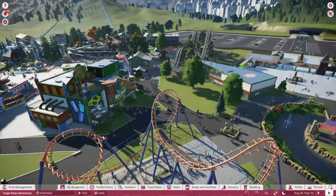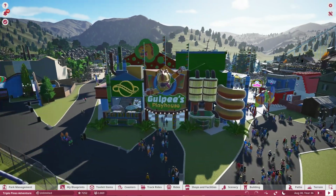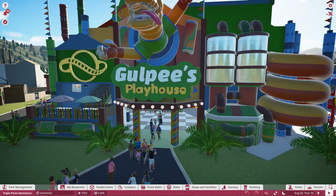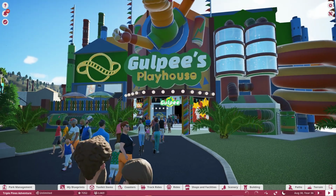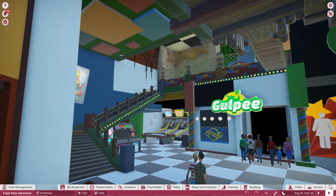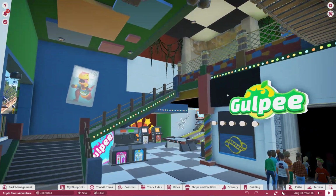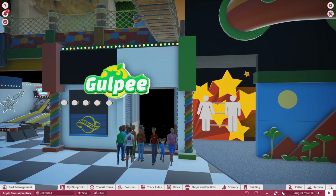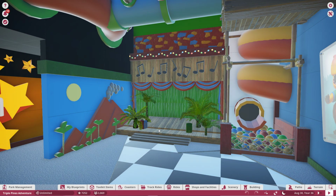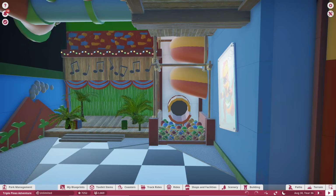Now we're going on to our kids area. It first was just this kids palace, Gulpy's Playhouse. And it has a restaurant. It's kind of along the lines of Chuck E. Cheese or something. So we have the jungle gyms all around. We got a little arcade. Of course, eating, restrooms. We had an entertainer, but this section is technically closed. The restaurant's open, but everything else is closed.